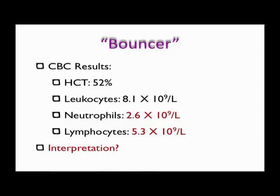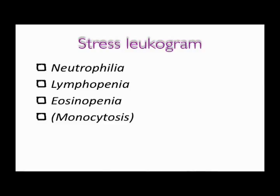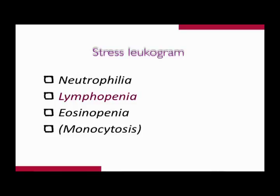And it becomes even more interesting because he has a neutrophil count of 2.6 and a lymphocyte count of 5.3, all right? So the question that I ask myself is, why does a dog that has been seizuring for the last 6 hours not have a stress leukogram? So he should have a stress leukogram, non-negotiable. This dog should have a stress leukogram. And for starters, you guys remember, the most consistent change in the stress leukogram is lymphopenia, okay?